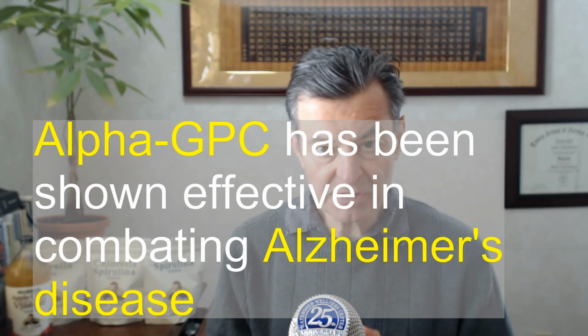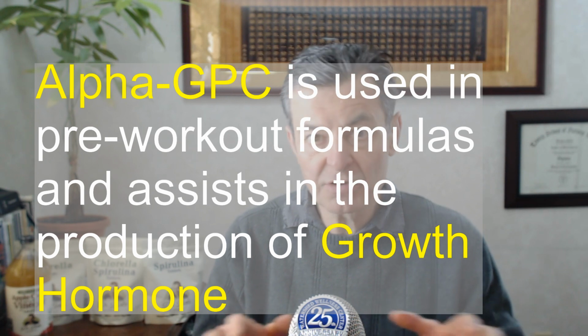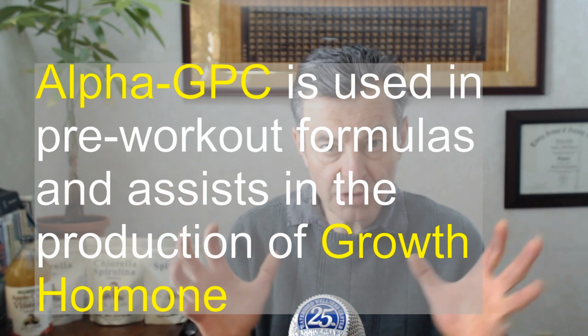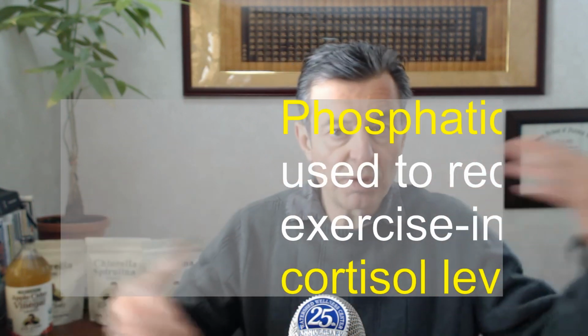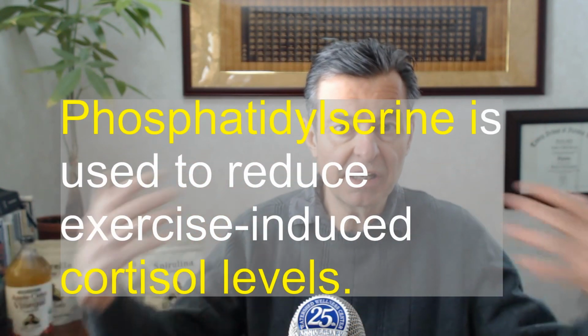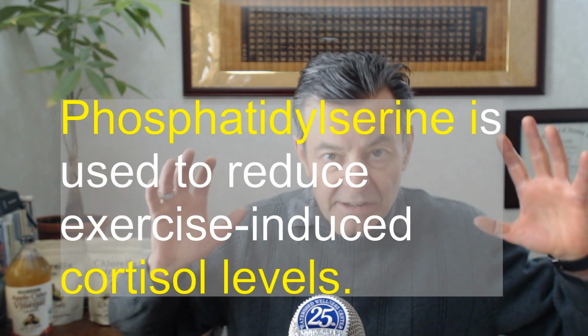And what phosphatidylserine does is it takes down cortisol levels. Cortisol is what causes us a lot of stress. So this kind of helps rein in the brain and keep it focused, so you don't have a brain just kind of running wild and thinking. The PS, or phosphatidylserine, brings it under control.